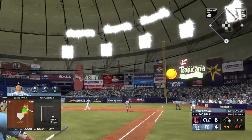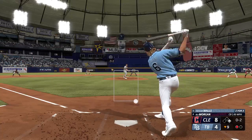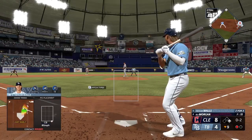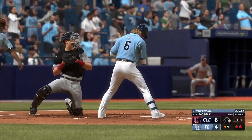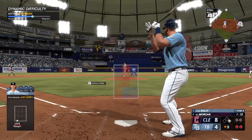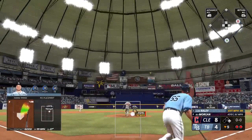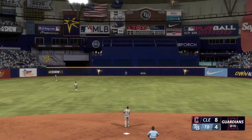That one pulled foul. The 0-1. Swing and a miss. Got him looking. Couldn't pull the trigger on a fastball at the knees. So the lineup flips over. Next to the plate for Tampa Bay, Luke Raley. And that one hammered. Valera going back on this one. Back some more. And that'll do it.